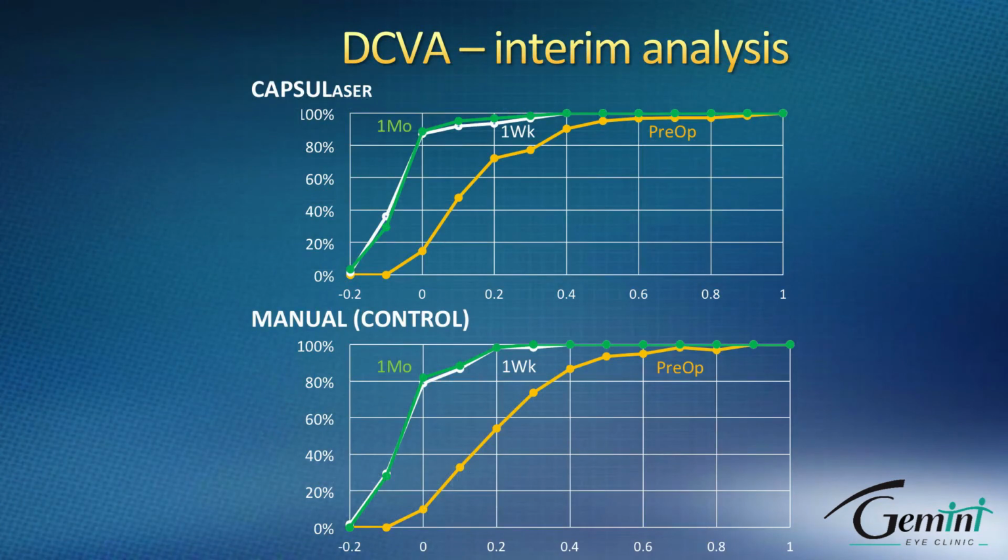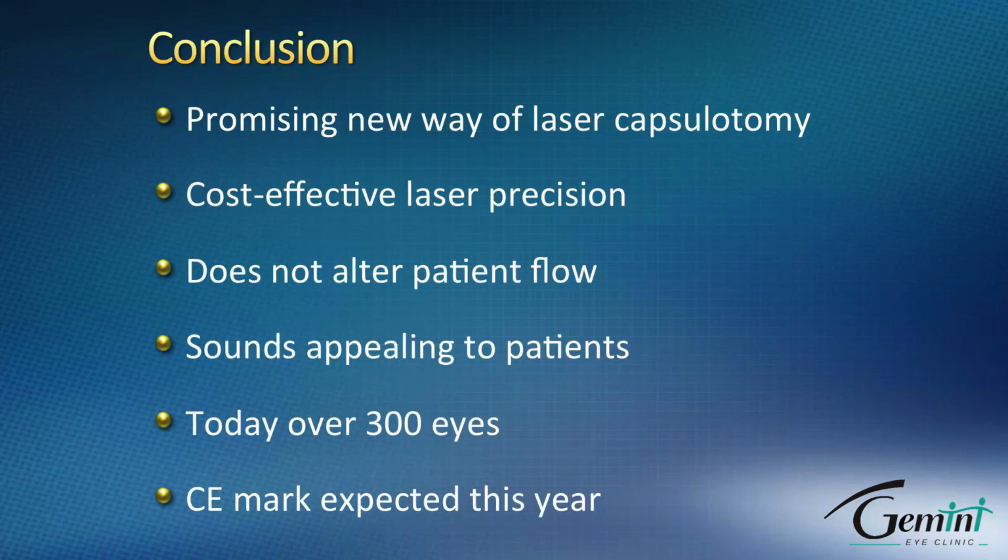Distance corrected visual acuity was not really different in both groups. So in conclusion, it looks like the CapsuLaser is a very promising new way of laser capsulotomy, which brings cost-effective laser precision, and that's, I believe, the main advantage of this approach. It does not alter patient flow, sounds appealing to patients. Today we have experience with over 300 eyes, and CE mark is being expected by the end of this year. Thank you for your attention.